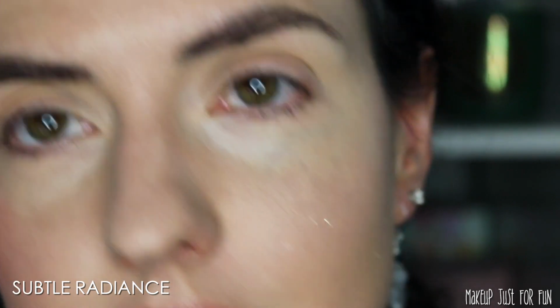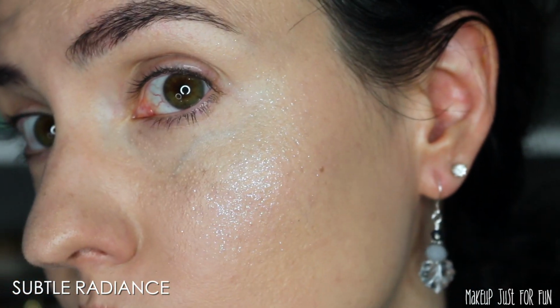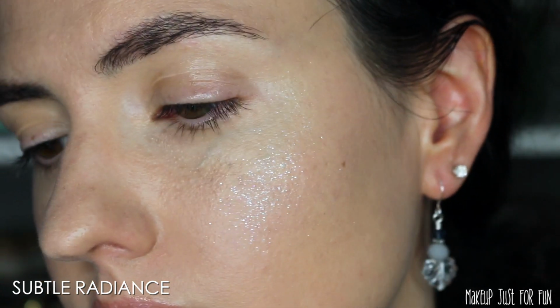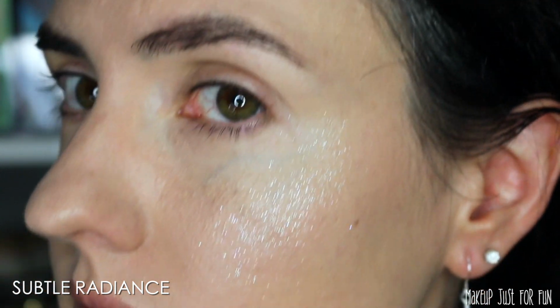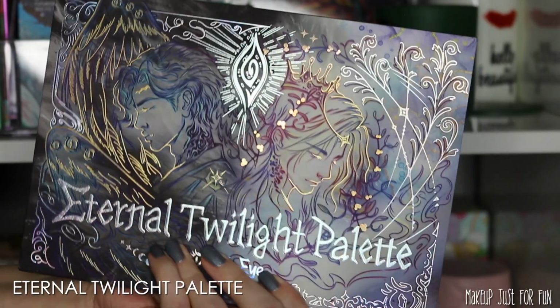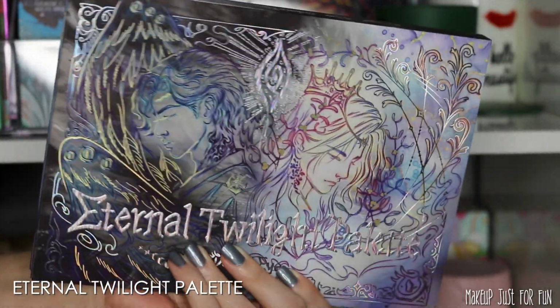So you could tell I'm kind of flabbergasted a little bit, trying to figure out if I need to try to fix this. And I decided to just roll with it. We're going full force into the glittery face today, even though it's not necessarily my go-to look.